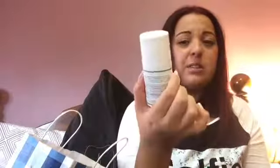I would not purchase full size. This was a sample size that I got, a deluxe sample size that I got in a Peter Thomas Roth set that I purchased a while back, but I will not repurchase this. This was horrible.